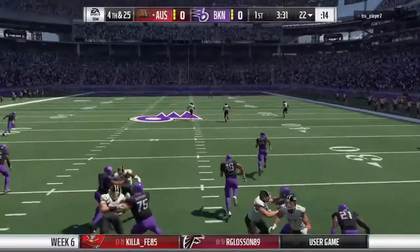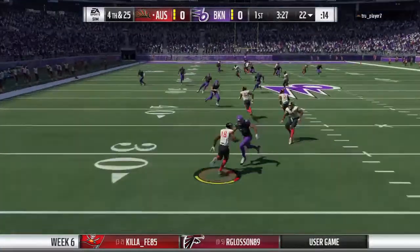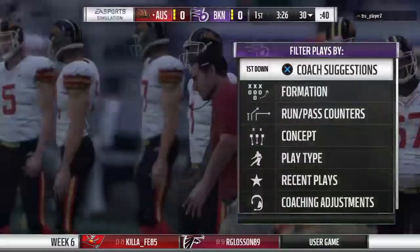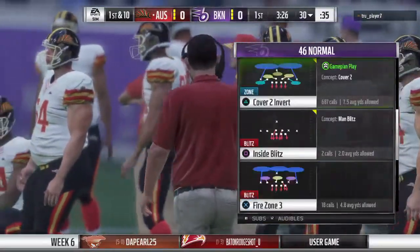And he was called on 3 times in the win last week as his first one here's away. Taken in at the 22. That'll be put in the books as a 53-yard punt. And possession will switch hands, 1st and 10.